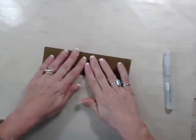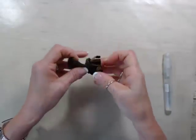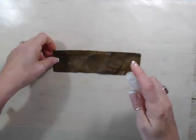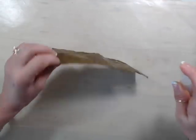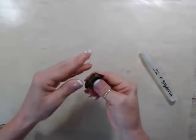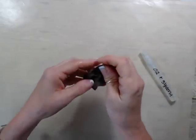And make sure it's all good. And then you're going to crunch, and open it up and see it's already starting to float there. I'm going to spritz again. Turn it around, and again, do that about 3 times. 2-3 times, just so you get all those crinkles in it. Maybe 2 times would be enough. It depends.